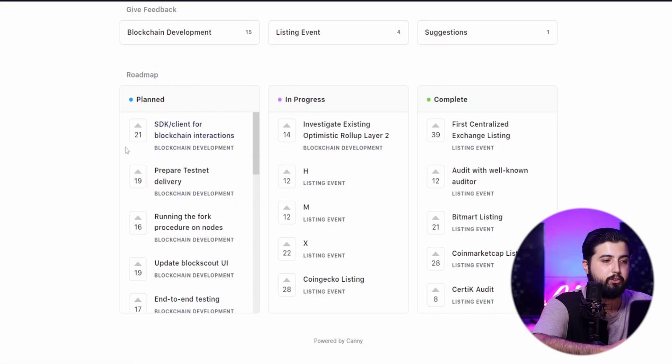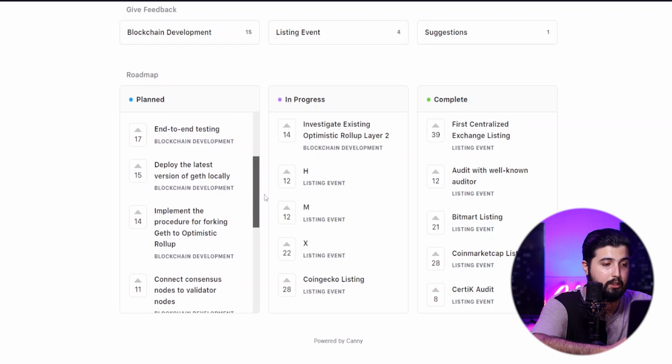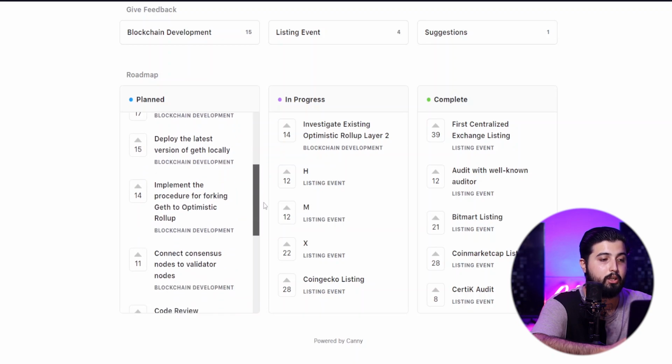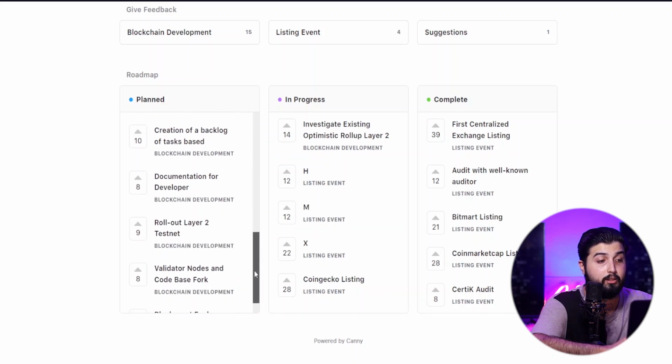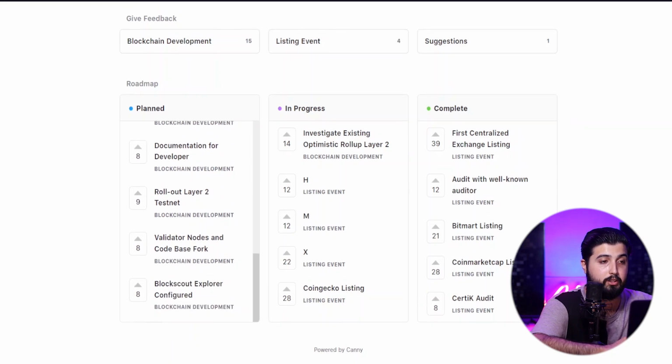So we have software development kit, client for blockchain interactions, which is something developers really need, and they'll be focusing on this. Prepare testnet, delivery running the fork procedure on nodes, update Blockscout user interface, end-to-end testing, deploy latest version of Geth locally, implement the procedure for forking Geth to optimistic rollup. So there's a lot of complicated things that we have coming in the future of this.